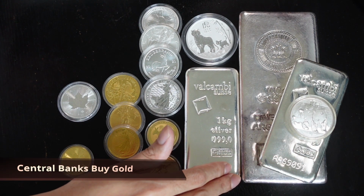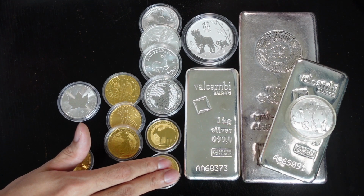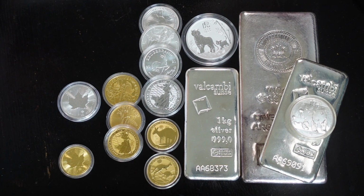Now, one big point I have to point out is that central banks have been aggressively buying gold since the 2008 crisis. Even at the high levels of $1,700 to $1,800 an ounce, central banks in Singapore and Ireland are stockpiling gold, and the people running the banks aren't dumb. And when you're choosing between gold and silver, you have to take this into consideration, right? Most of the central banks' reserves in the world are stored in US dollars because that's the reserve country.